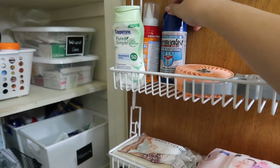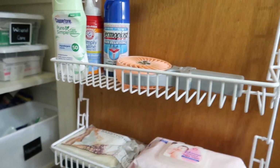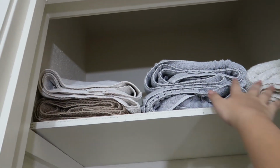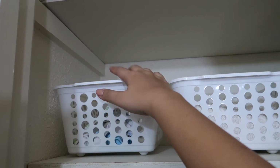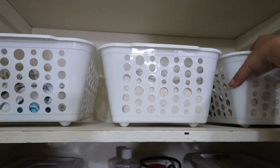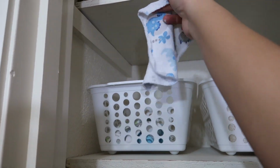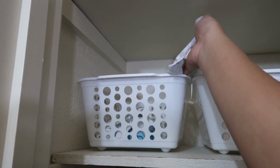And this paint spray and Aki stuff, all of it are there. I still put our towels here. All of our bath towels are there, and smaller ones here. These are the face towels, like other towels, hand towels, and Aki's small towelettes, I guess. I don't know what they call it, but these are for him. I usually use this for sponge baths or whenever he's sick.